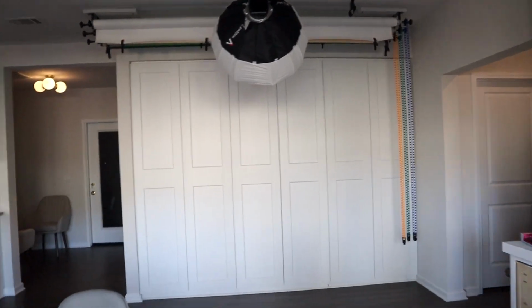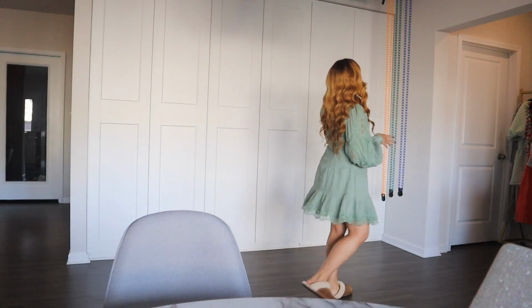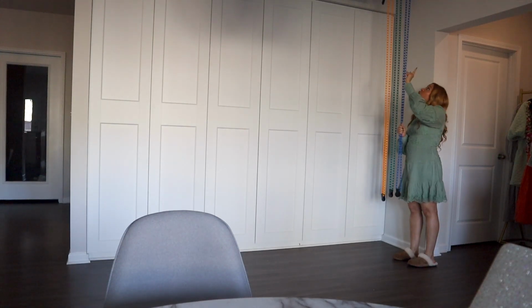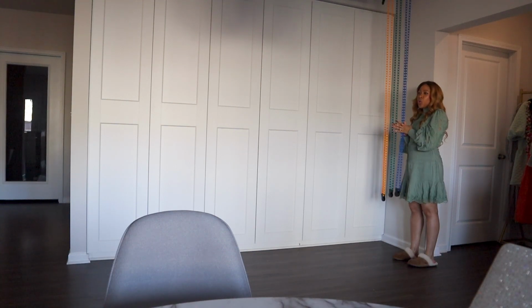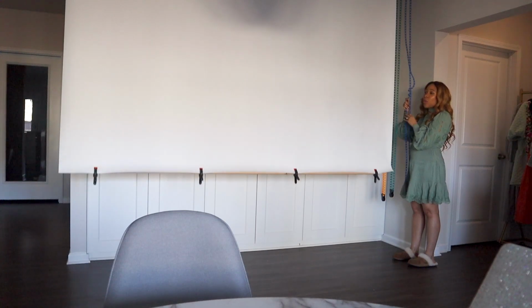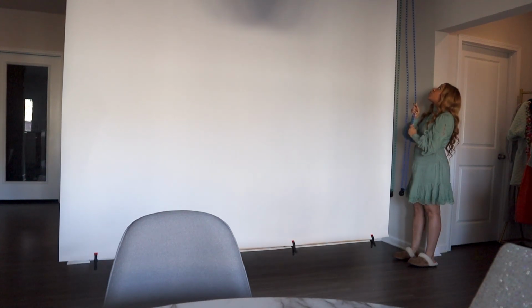So let me show you guys how these work. We have a white, gray, and green backdrop, just backdrop paper. And Chris pretty much bought aluminum rolls from Home Depot and just found this hook for them. And these things, I believe, on either B&H or Amazon. Again, once we do the official blog post and video for this, I'll link to all of it. But then to add some weight to make it easy to roll down, he added a piece of wood and these clips. And now when we want a backdrop, we just simply do that. And then you can just easily roll it right back up.